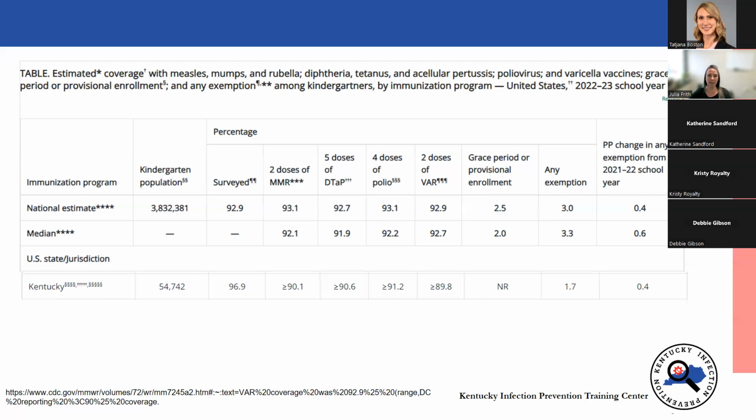Interestingly, the average percentage of children with an exemption increased from 2.6% during the 21-22 school year to 3% during the 22-23 school year. This is the highest exemption rate ever reported in the United States. The exemption rates increased in 41 states, exceeding 5% in 10. And this is an important percentage because exemptions greater than 5% limit the level of achievable vaccination coverage, increasing the risk of outbreaks of vaccine-preventable diseases.